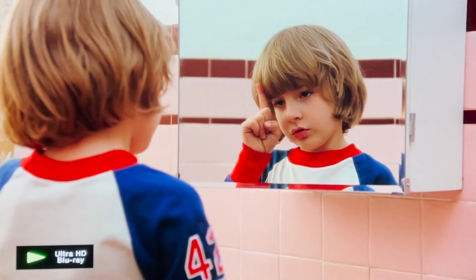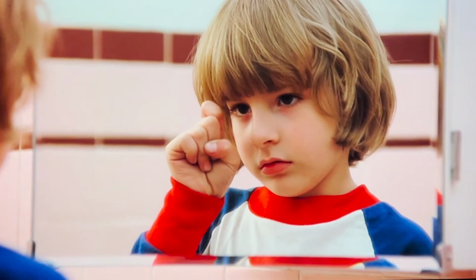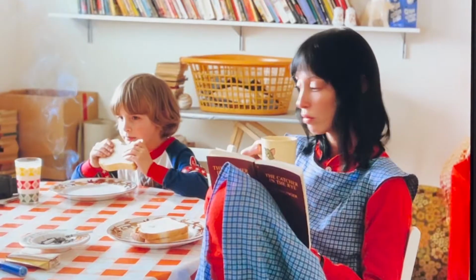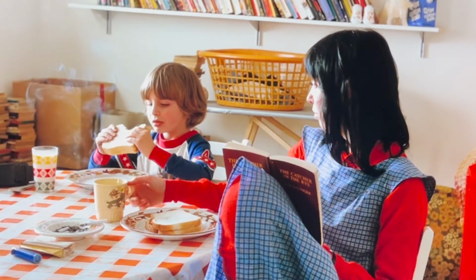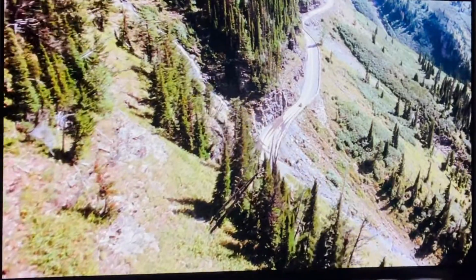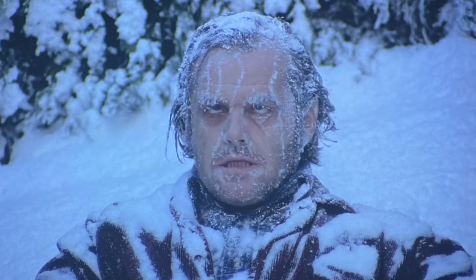But again, going back to what I said, restored original 35mm negative, presented in Dolby Vision, HDR10, HDR10 Plus, which is great. The grain structure is amazing. If you're a grain hater, you're going to love this because you barely notice the grain. The HDR is the biggest highlight of this 4K. If you're iffy on 4K, this will shut you up because of how nice it is. The sharpness, the color gamut, it's absolutely amazing. Inky blacks as always, and the audio is amazing.